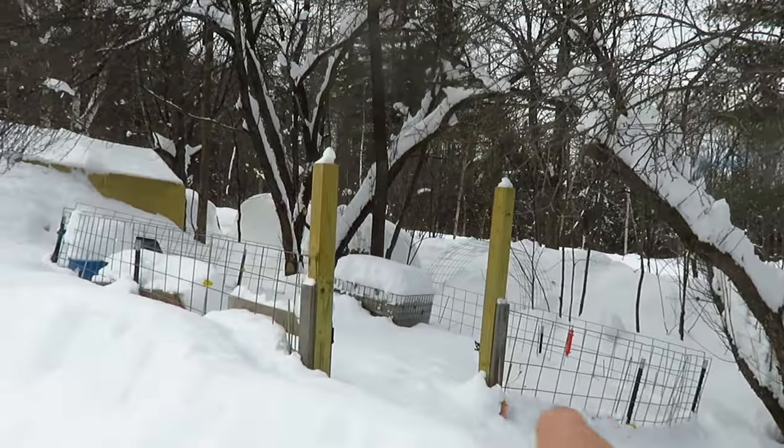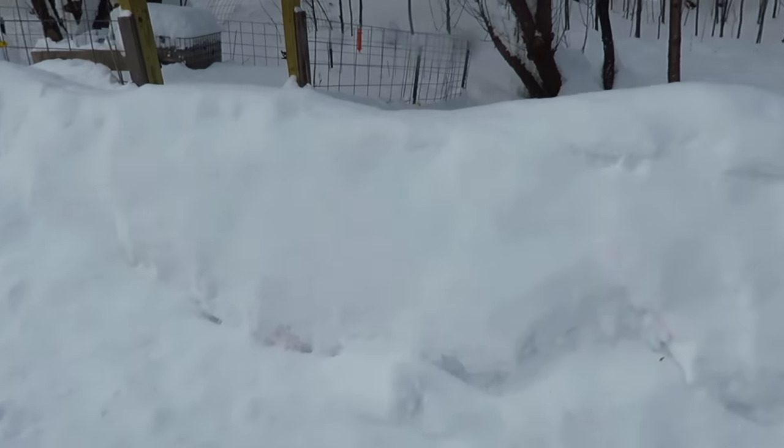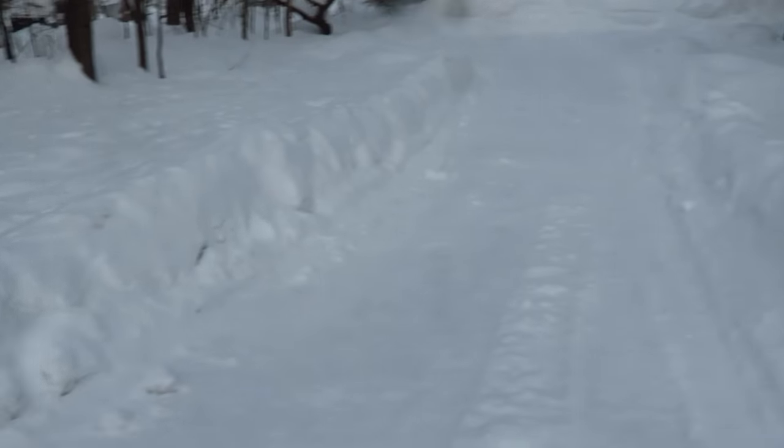In this past week, we have gotten more snow than we've gotten all winter. You can see right here is the pig pen. This is one reason why I'm happy we don't have pigs in the winter time. See how tall the snow banks are?